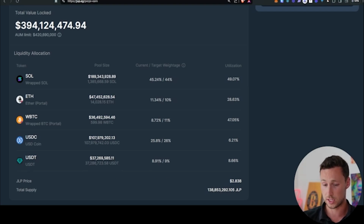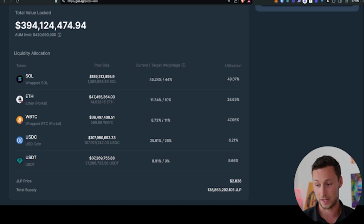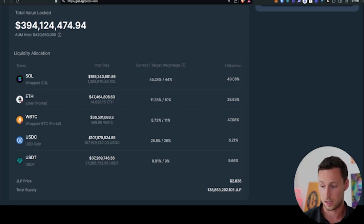And what's really cool about this, in addition to the high APY, is that it's an index fund of relatively top tier assets anyways. So the largest holding in this liquidity pool is going to be Sol at about 45%, followed by ETH at 11%, followed by BTC at 8.73%. And then you also have some stablecoins to round it out, with USDC comprising 25.8% and USDT comprising 8.91%. So you have a situation where roughly a third of the assets are stablecoins, reducing volatility.